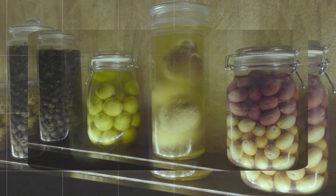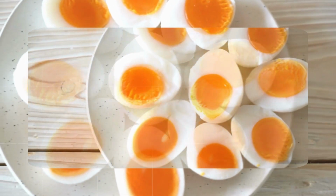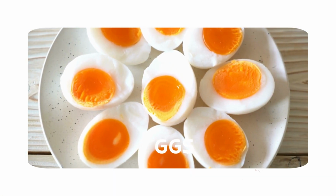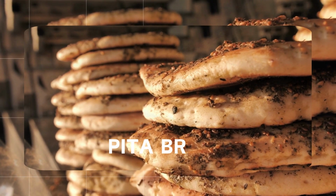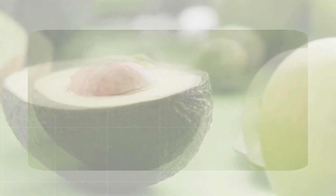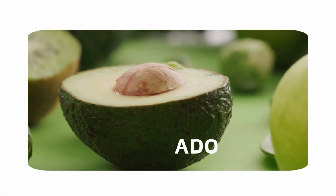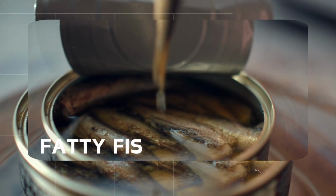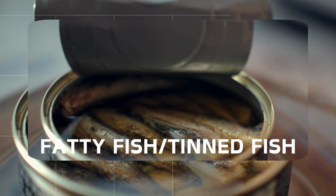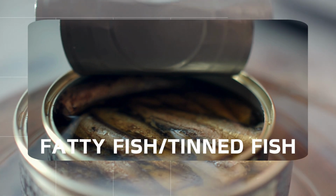Let's not forget about pickled foods. Pickles, pickled onions, artichokes. Boiled eggs or deviled eggs to your liking. Pita bread is an excellent choice. It's filling and it can be filled with anything you want. Just to make sure you've got a decent amount of healthy fats, how about some avocado? Tinned or canned fish and seafood is understandably making a comeback at the moment. Imagine smoked mussels on crackers with cottage cheese and sliced pickles.